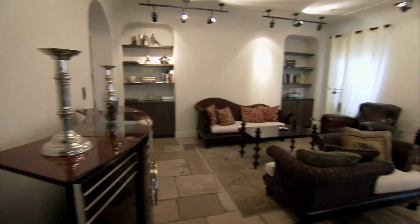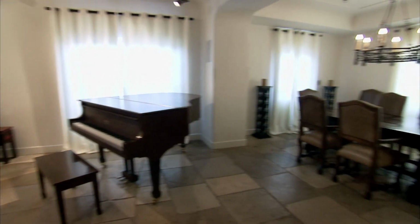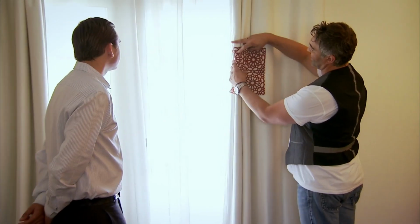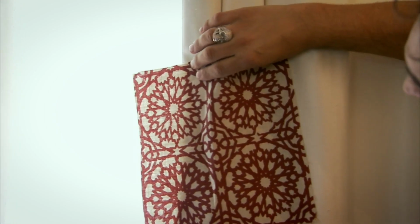This living room is just so not my style. It's got this cheap-looking furniture and these horrible white drapes. I need color, I need lush. Because the hotel has a Moorish vibe, do something fabulous, like this slightly more Moroccan-y fabric. Absolutely. Gives it that kind of vacation, I'm somewhere else sort of a vibe. So I think that would be really beautiful.